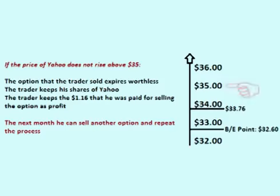If the price of Yahoo does not rise above $35, the option that the trader sold expires worthless. The trader keeps his shares of Yahoo, and the trader keeps the $1.16 that he was paid for selling the option as profit. The next month, he can sell another option and repeat the process.